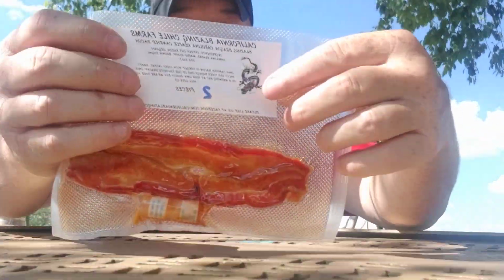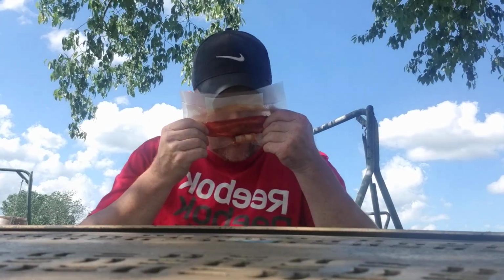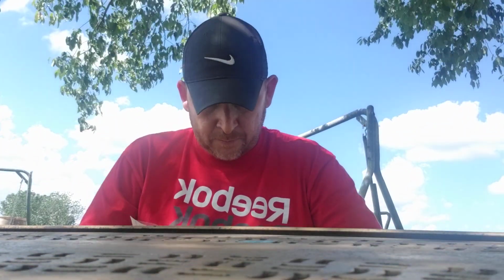Pretty cool. Got a dragon right there. Reaper. Got 2 pieces of it. Can't just eat one slice of bacon, y'all. You gotta get 2, 3. But looks really, really good. I mean, you can smell the bacon through the package.